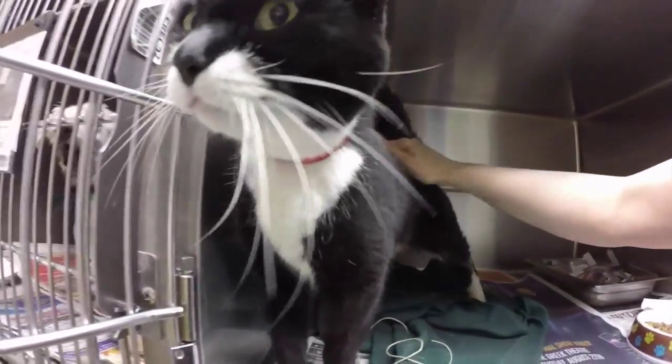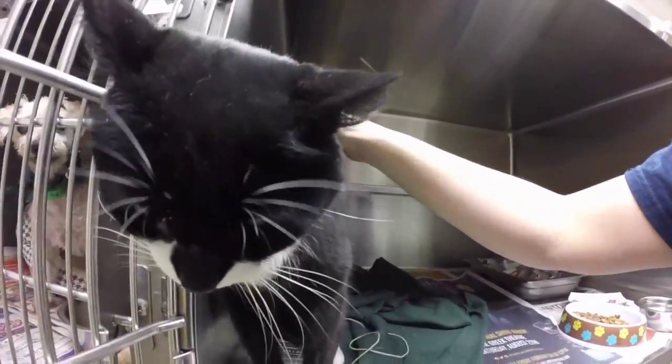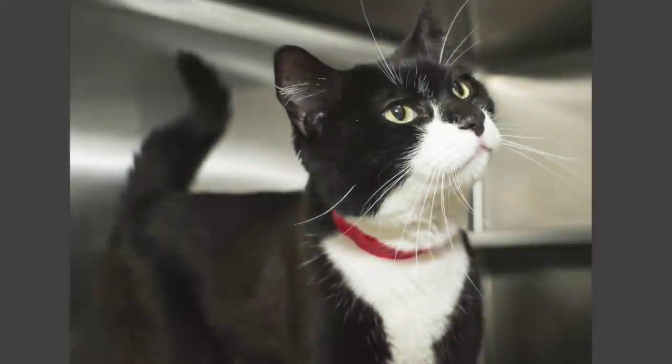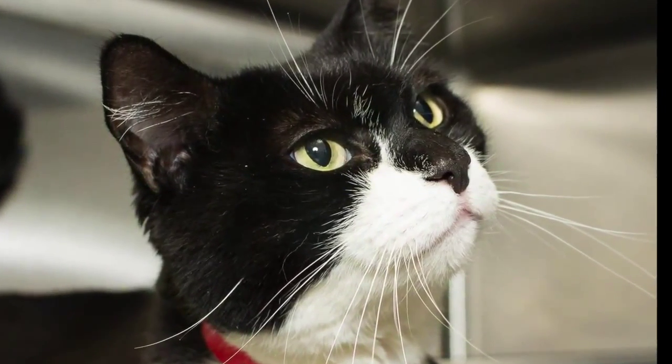She's just one of the prettiest tuxedo kitties I've ever seen. So come meet Carolyn, come rescue her, give her the medical treatment she needs so that she can go into her forever home.